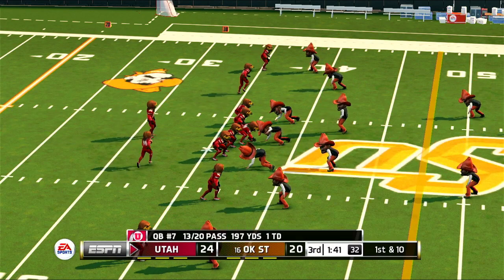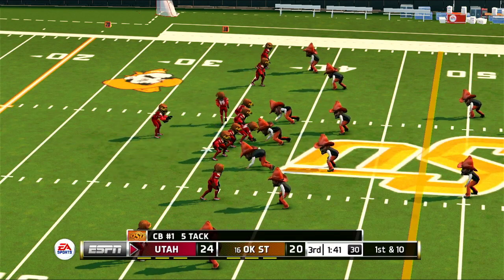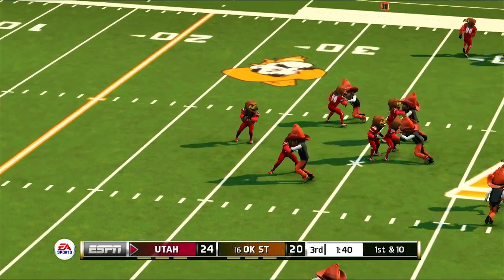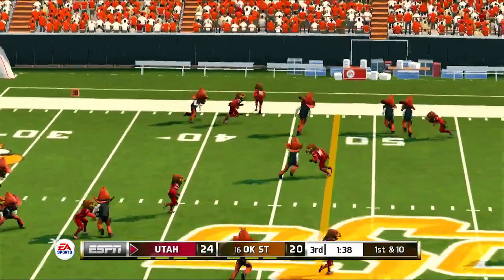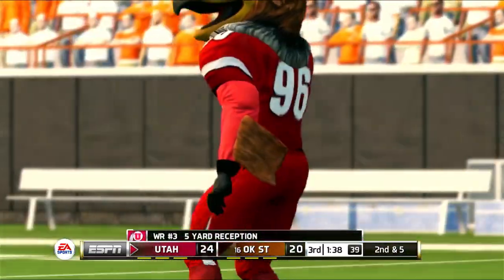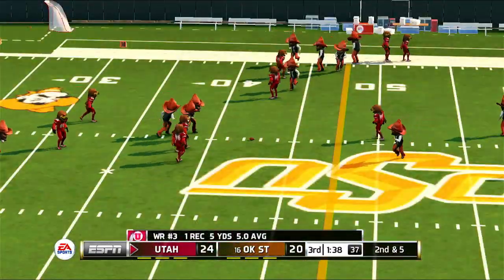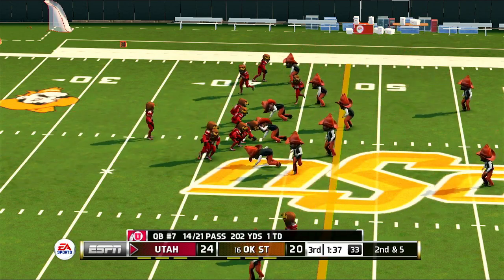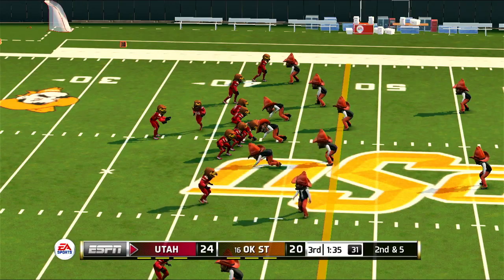They come out on an empty backfield. Out of bounds, right around the 42-yard line. And they get 5 yards from that completion. Here's a safe play hitting the underneath receiver, but it's a nice gain of 5.